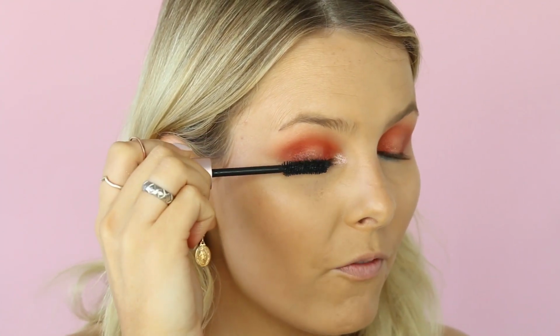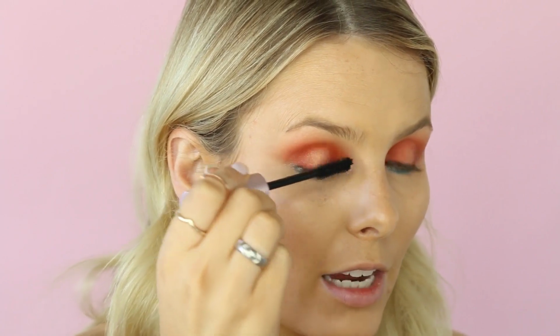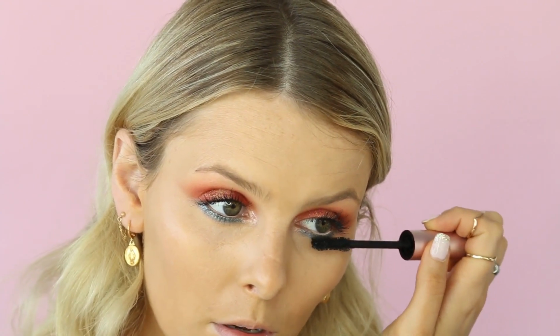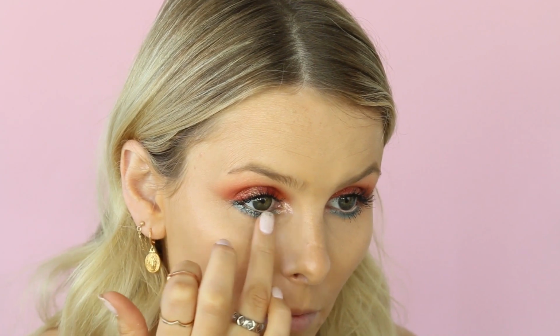This is one of my favourite mascaras, hands down, and it also fits in with the category today. Also put some on the bottom. As soon as I put mascara on my bottom lashes, I literally have to get my finger and spread it out and kind of tame them a bit, otherwise they just go really spidery looking, but I do like to have some definition there.